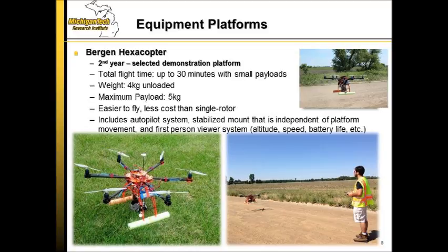So in the second year, we switched to a Bergen hexacopter. It's a folding one, so it fits in the back of a Prius or your pickup truck or whatever you may be driving out to the field. It's made in Michigan. That does us no harm when bidding projects in the Midwest and job support. And that's an important part of things to consider. Flight up to 30 minutes, and with this group, I'll say 20. And 4 kilograms payload, yeah, we're usually flying at 2 to 3 kilograms at most.